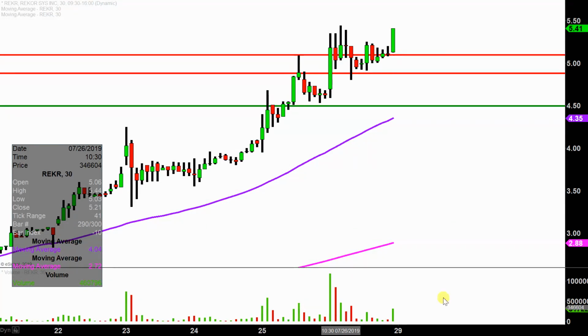Real quick, what do I mean by 30-minute? Instead of each one of these candlesticks here representing a day's worth of time, which is what you would normally see, each one represents 30 minutes. So right here may look like several days. It's actually just today's price action, Friday, broken down into 30-minute time slices. Like I said, I think this does a good job of telling the story of the price.